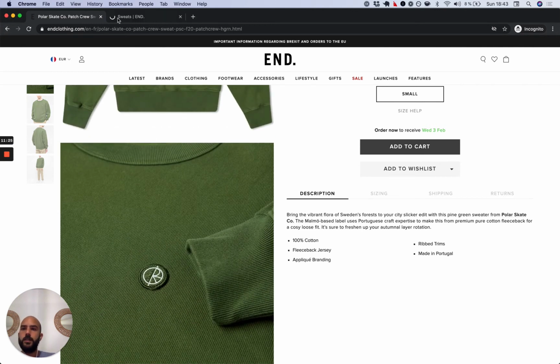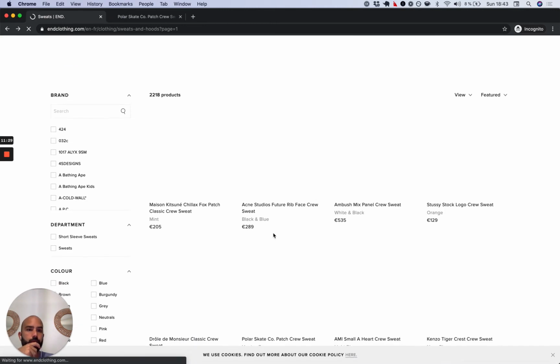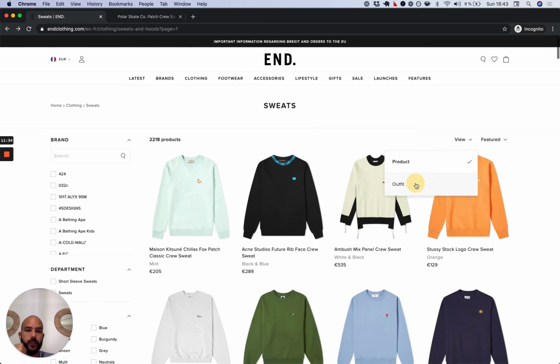if I'm browsing before using the overview, I don't recall how they called it, the outfit.